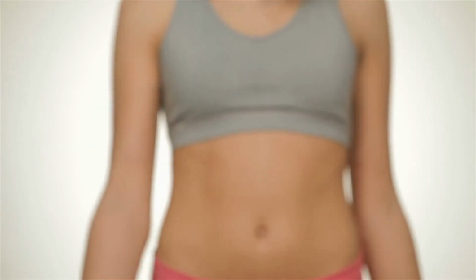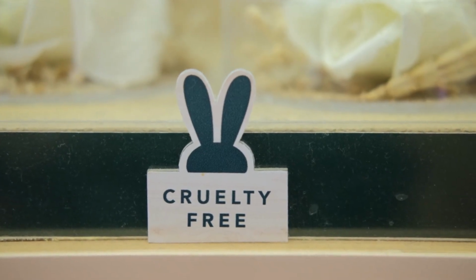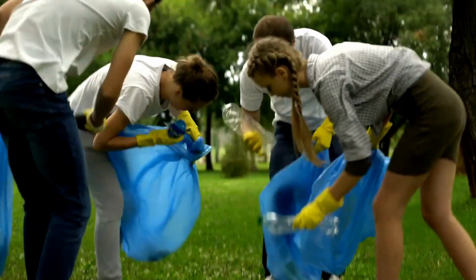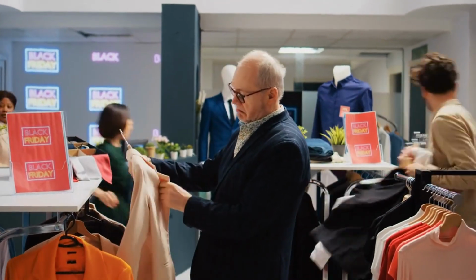Choosing foods with sustainable labels is a simple way to make a big difference. By supporting products with these labels, you're helping ensure fair treatment for workers, better lives for animals, and a healthier planet for everyone. Next time you're at the store, look for these labels and feel good about making choices that benefit both you and the world.